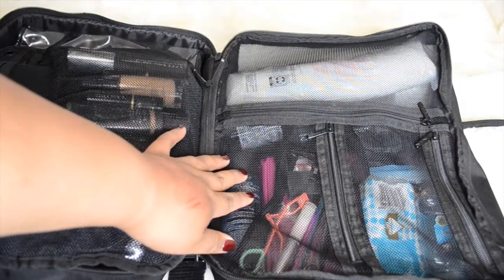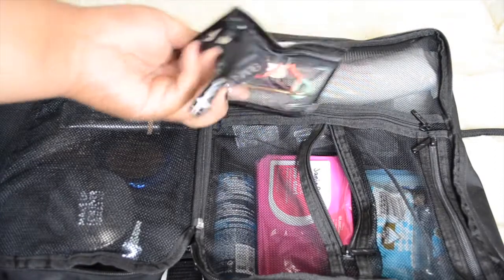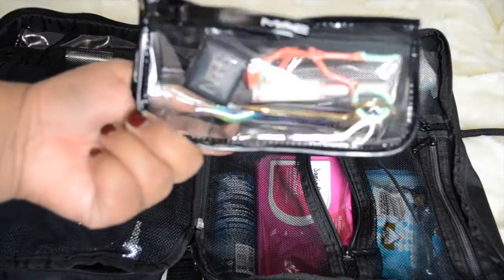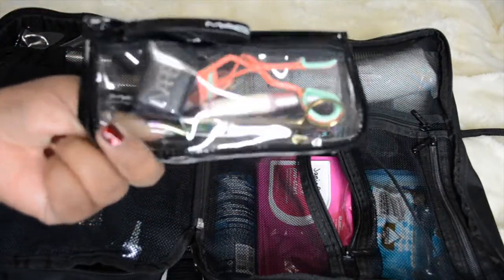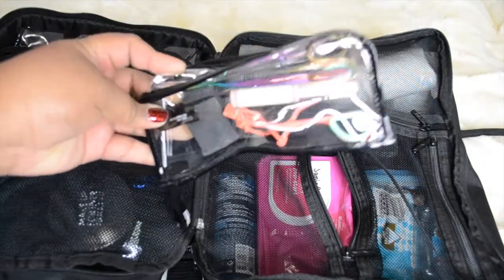The next compartment has my makeup remover and tools. So in this little MAC bag, I have my lash applicator, scissors, lash glue, eyelash curler, and then my sharpener. Stuff is specifically for when I freelance.